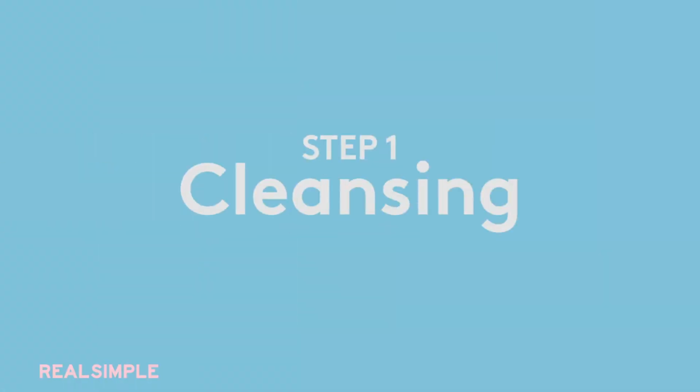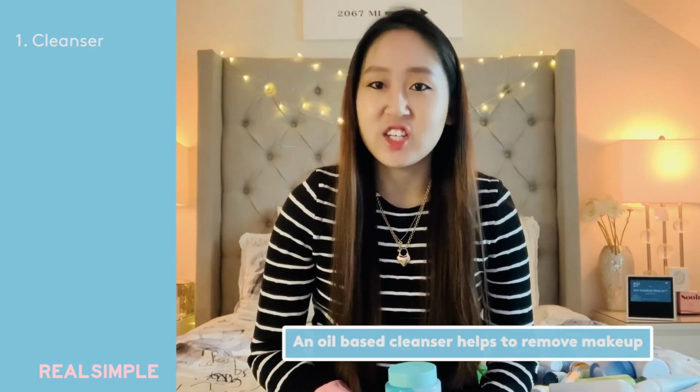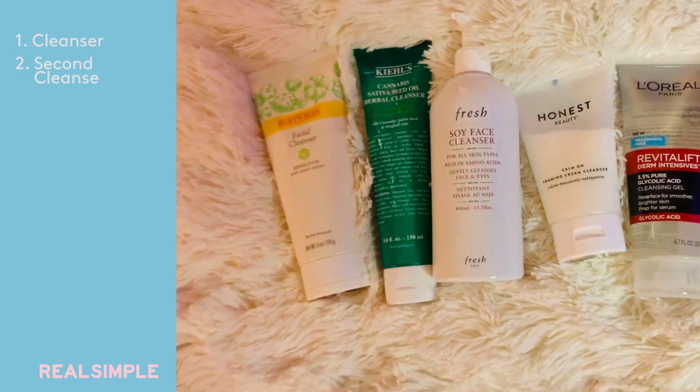Starting at the beginning, the first step in everyone's skincare routine should be cleansing. I would recommend a cleansing oil or a cleansing balm if you wear a lot of makeup, especially waterproof makeup, because it's good at removing all of that and all the dirt and debris that sits in the top layer of your skin. The next step would be a second cleanse, which is just your typical water cleanser. This step just works to remove any leftover impurities or residue left on your skin. It can also be catered more to your skin type, like something with tea tree oil if you have acne, or something with vitamin C if you have dark spots.